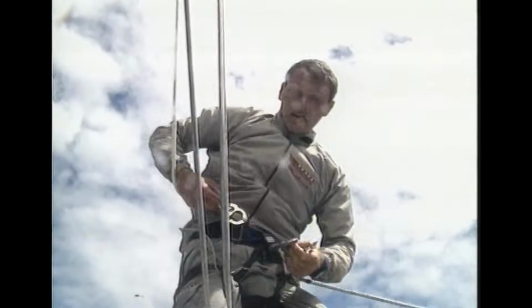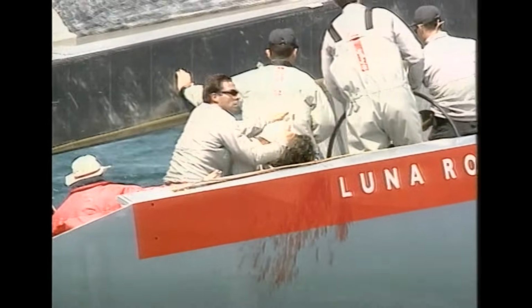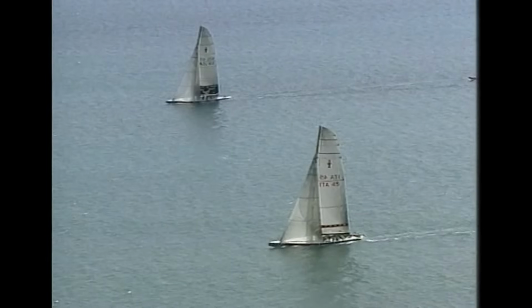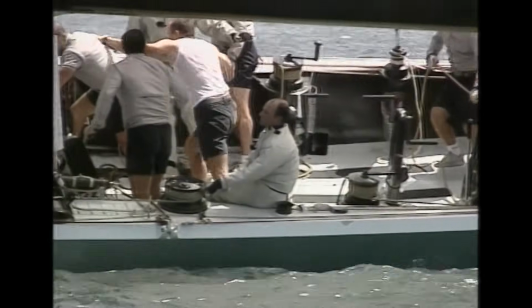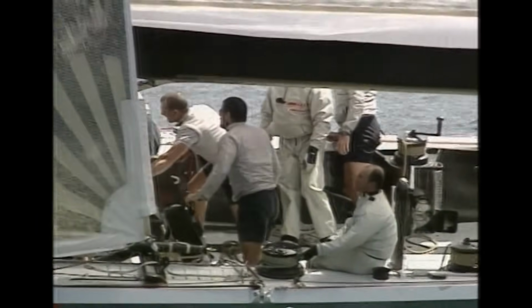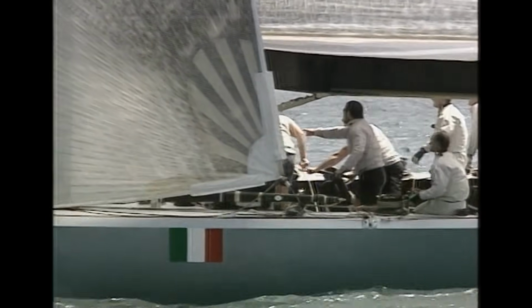But tough times for Prada as they deal with this injury. It's difficult for them to keep the concentration up, but Torben, and you can see here, is explaining to the crew, come on, we've got to keep working on it here. As Team New Zealand steps out and takes advantage of these problems that Prada's having. This is a real problem for them at this stage.